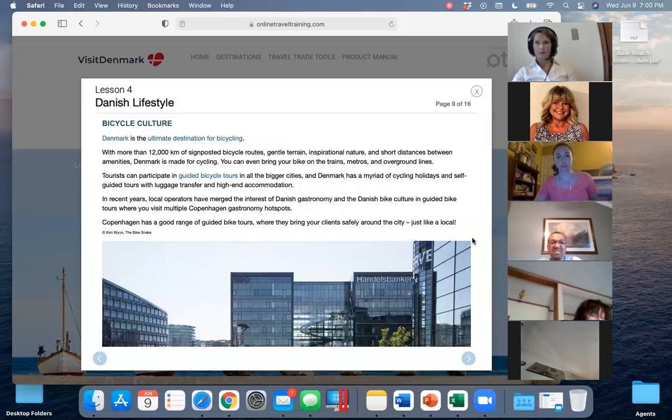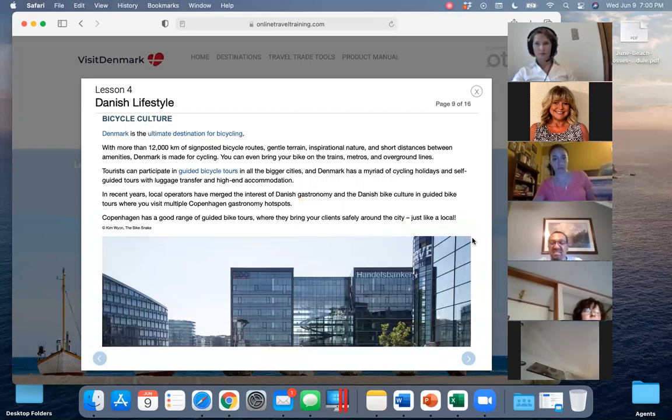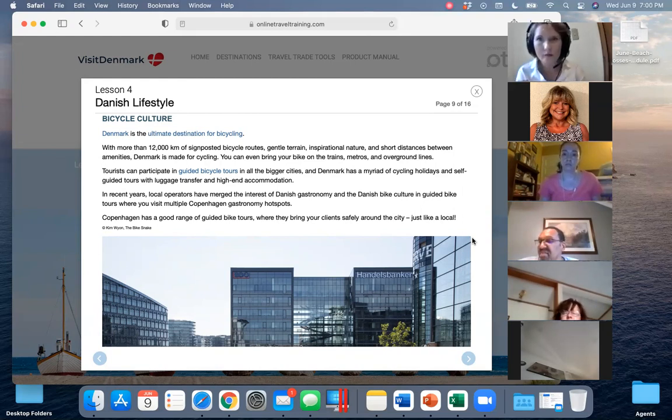Awesome. Anybody want to talk about the bicycle culture? Well, sure. With more than 12,000 kilometers of signposted bicycle routes, gentle terrain, inspirational nature, and short distances between amenities, Denmark is made for cycling. You can even bring your bike on the trains, metros, and overground lines. Tourists can participate in guided bicycle tours in all the bigger cities. And Denmark has a myriad of cycling holidays and self-guided tours with luggage transfer and high-end accommodation.